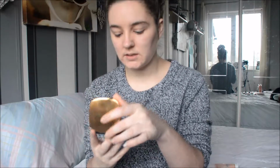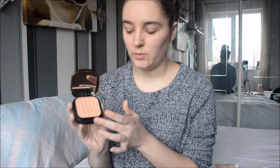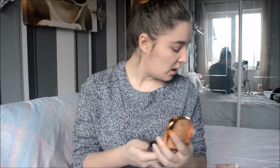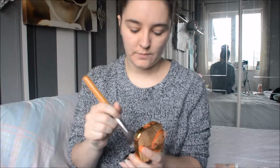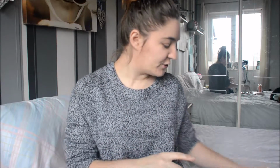Then I go in with the Bronze and Sculpt Contour Kit, and this is the MUA Luxe product. I really like this. There's two bits, so you've got a bit of a shimmery one and then you've got your normal dark brown underneath. I always use the dark brown. So then I actually go in with this brush here. I'm skipping a step. I just realised I don't go in with that next.